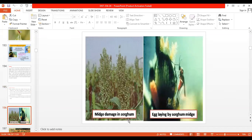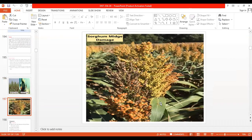So these are the midge-infested sorghums, in which the spikelets have very few grains due to the infestation of that pest. In another picture, see the egg laying of the sorghum midge fly in the sorghum flowers. So these are the infested grains of sorghum due to the sorghum midge fly. Mainly reddish brown colored grains develop due to the infestation of that midge fly, and finally they turn into black, fungus-covered, or blackish in color.